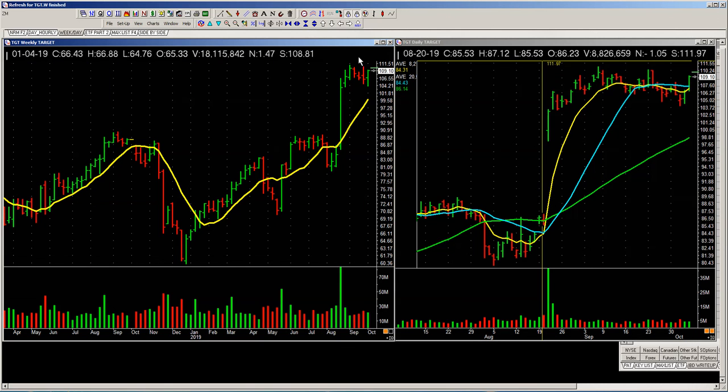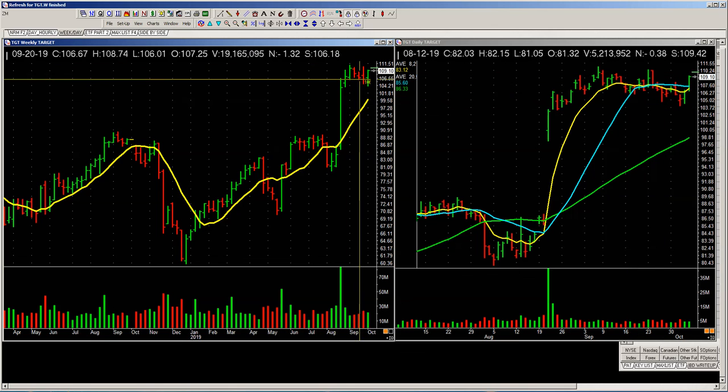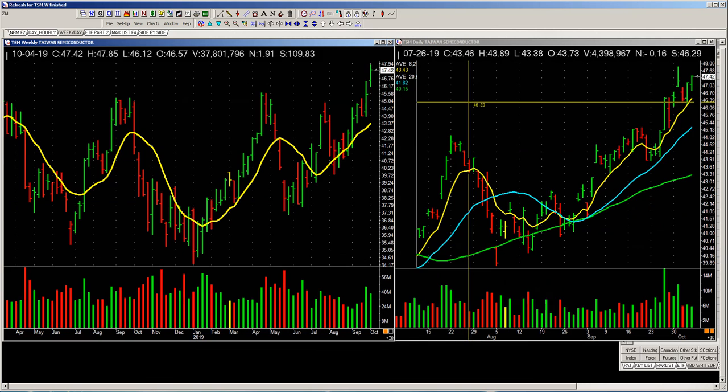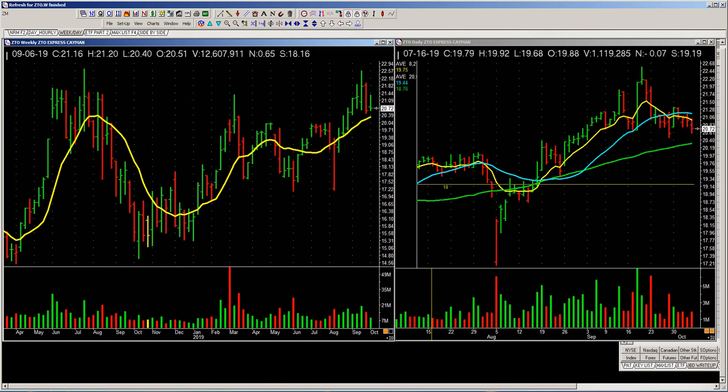Target, retail, down on a bit heavy volume, starting to pick up. You can see some fairly clean tops going across here. You can see I've got a limit alert set already. TSM, it's extended. Move on. Walmart, flopping around. There's no real clean entry there. Move on. ZTO, there's no real clean entry there, is there?